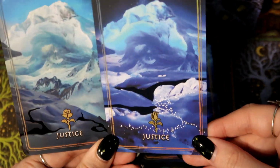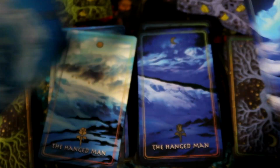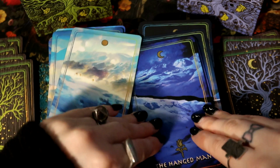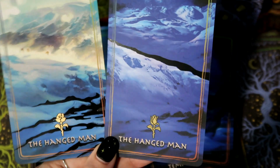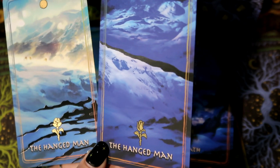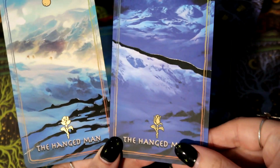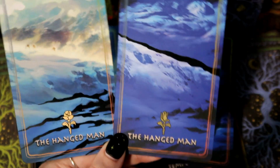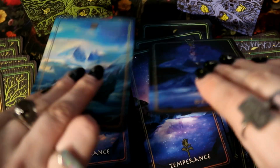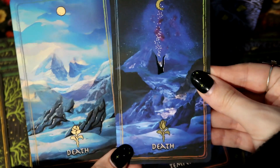So I really love the special feature of the cards. Every card has a secret black design, so you will notice it when you move the cards. As you can see, it's clearly showing up on my camera, which I think is a good touch and addition, because this special effect can highlight certain things for you in the cards. We have Death.